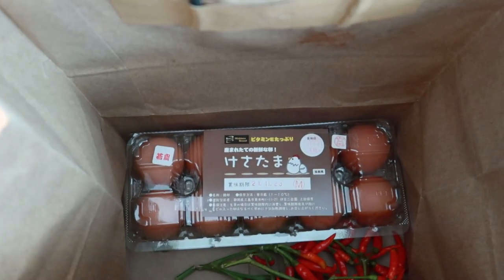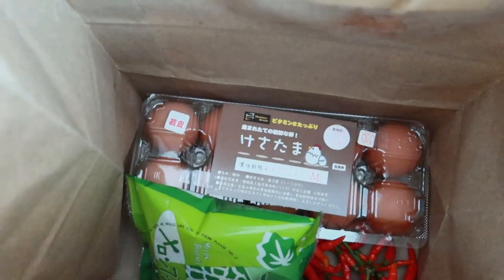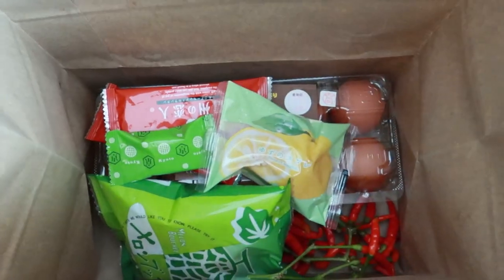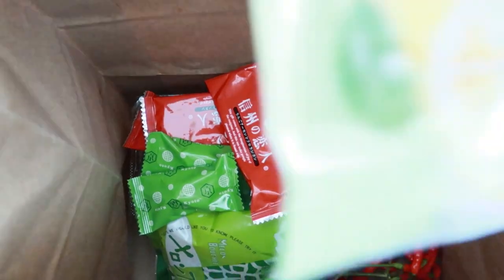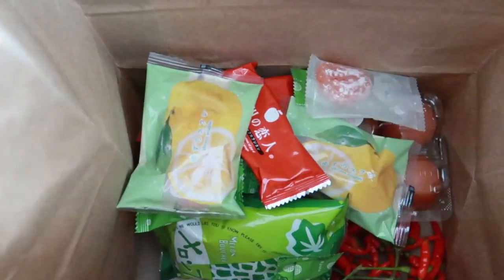Here's what we're bringing over, and I'm actually going to add a lot of the stuff from Boksu because I can't possibly eat it all. So yeah, this is stuff that I know for sure my oba-chan would enjoy. I always share them with her.